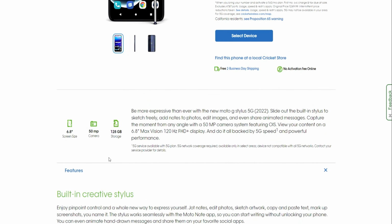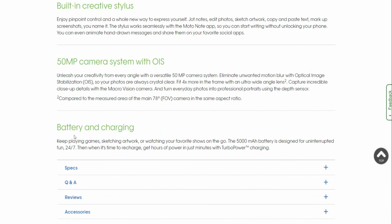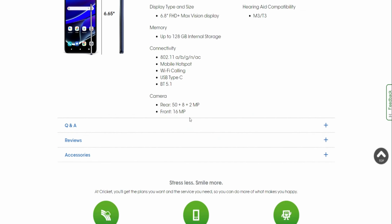Alright, let's take a look at the specs. 6.8 inch screen, 50 megapixel camera, 128 gigabytes of storage, Max Vision, 120 hertz refresh rate, full HD. Of course, it's 5G. It has the Stylus, and a 5000 milliamp battery. Pop open the specs here.